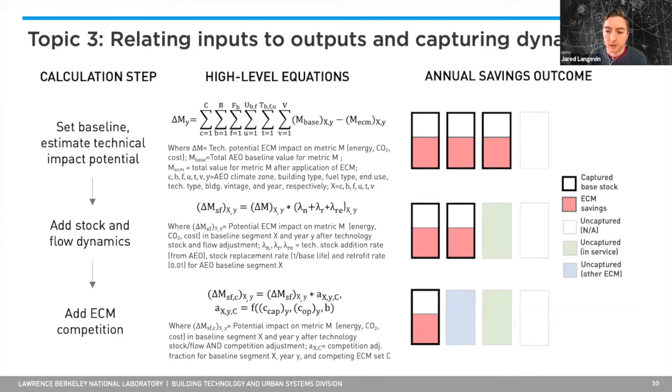So we account for these stock and flow dynamics, and the measure can't penetrate the entire stock of a comparable baseline technology. Only the portion of the stock that's newly added or up for replacement and retrofit in a given year, as I talked about. So that's one level of whittling down our impacts for that measure, as we show on the right-hand side of this plot. And then we account for ECM competition. So what other measures in our analysis provide the same service as the given measure? And can they provide that service in a way that's much more attractive cost-wise to consumers? And that's going to whittle down the potential impacts of a measure further, as you see again on the right.